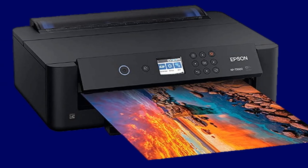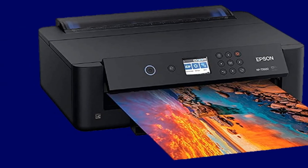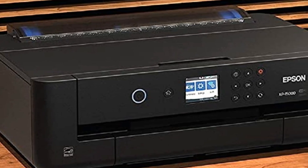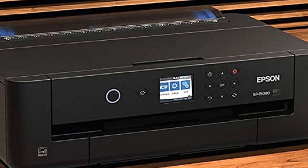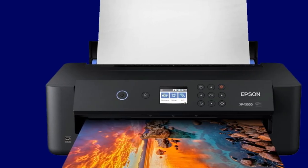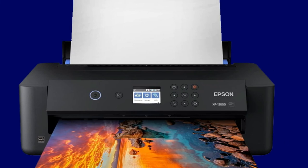Professional Ultra HD photo quality: get brilliant borderless prints up to 13 inches x 19 inches. Individual 6-color Claria Photo HD ink includes red and gray inks for an ultra-wide color gamut and enhanced black and white prints. Sound pressure level: 49 dB.